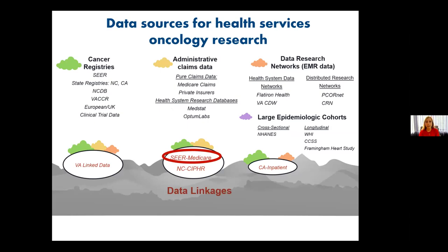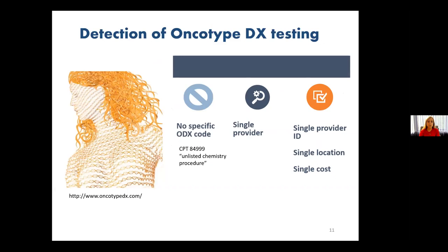So in thinking about the types of questions about Oncotype DX that I was interested in looking at, I chose to use the SEER Medicare linked data, which combines the detailed clinical pathologic data from the SEER registry with the longitudinal claims from the Medicare data. We used the Medicare claims portion of the SEER Medicare data to detect the use of Oncotype DX in our study population. Now, there was no specific CPT procedure code for Oncotype DX. In fact, the test is billed using the CPT code 84999, which is defined as unlisted chemistry procedure.